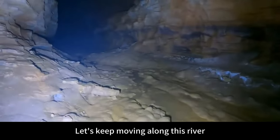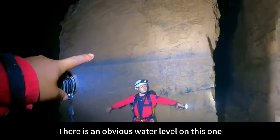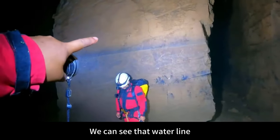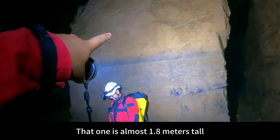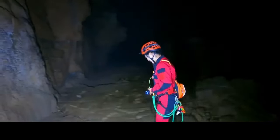Let's keep moving along this river. At this location of Xiangyang Station, there is an obvious water level on this one, almost 1.3 meters tall, because Xiangyang is over 1 meter tall. We can see that water line. That one is almost 1.8 meters tall. There is such a water level. Maybe it gets flooded during the flood season.